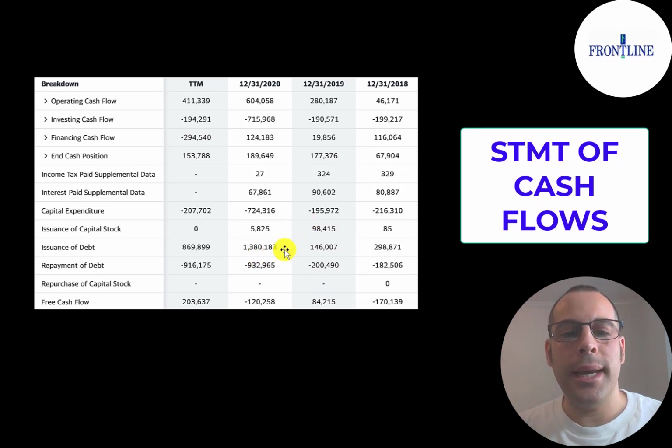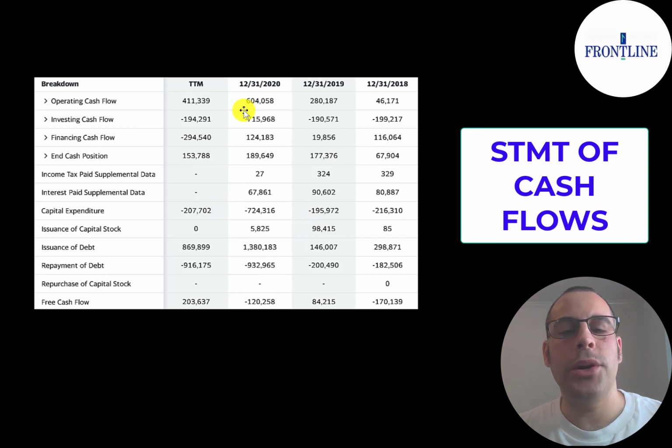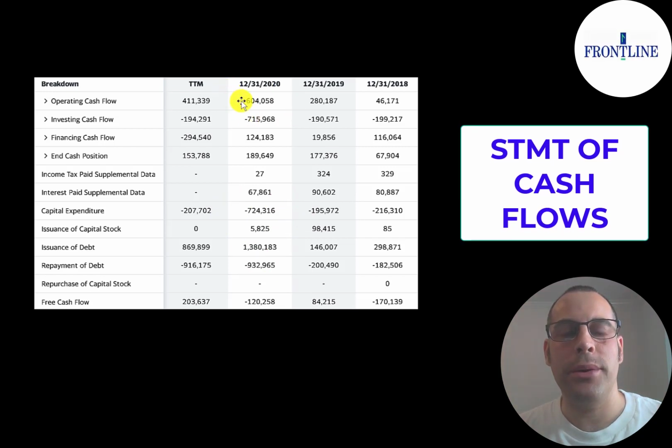They did add a lot of debt in 2020, about $450 million. That's really to fund their capital expenditures, because they were generating positive operating cash flow from their normal business. It looks like they bought a bunch of vessels that year.